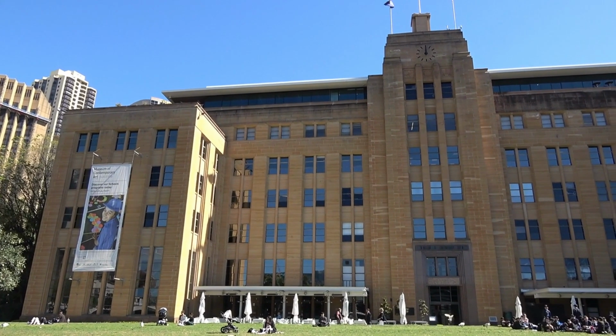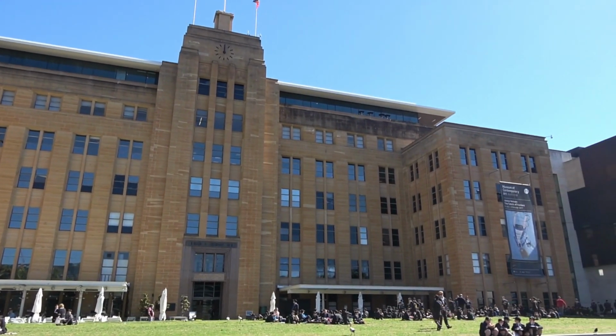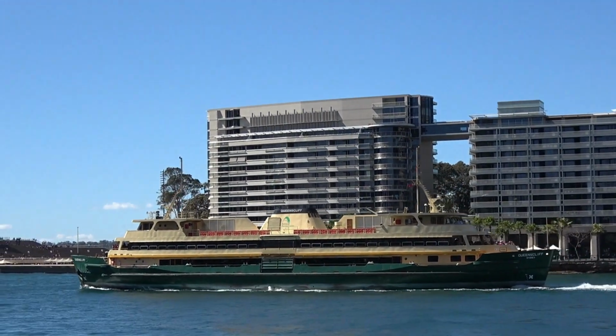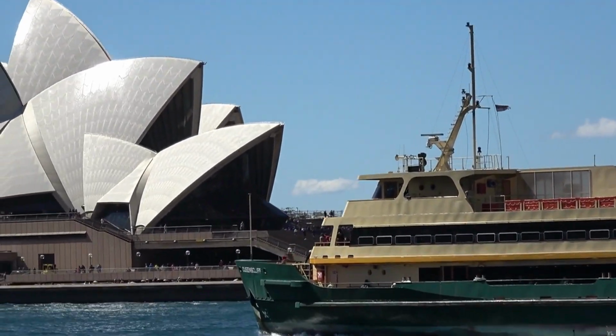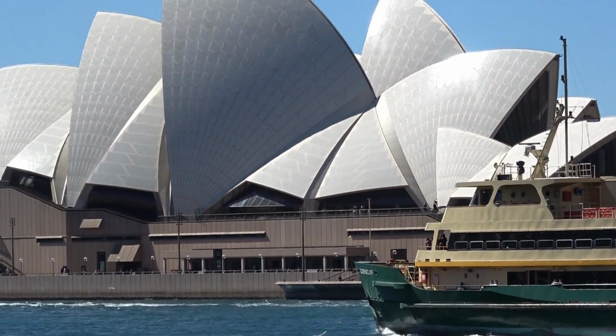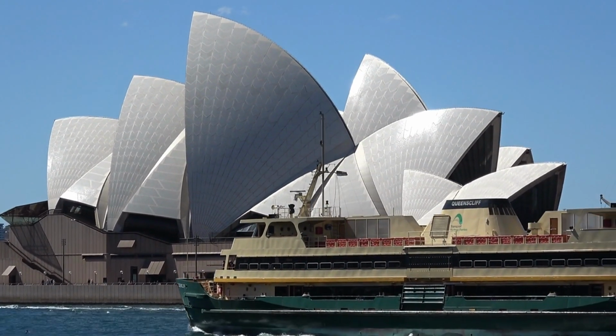So what you're looking at now is the Museum of Contemporary Art, but that was previously known as the Maritime Building. They controlled all the shipping in Sydney Harbour. That's right. The museum was opened in 1991, as I said, as the Museum of Contemporary Art. In 2010, it underwent a $58 million expansion and redevelopment.